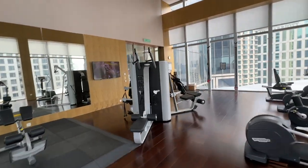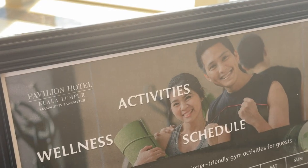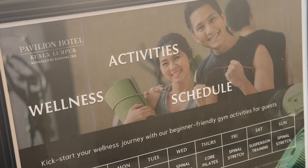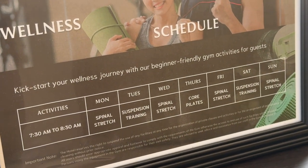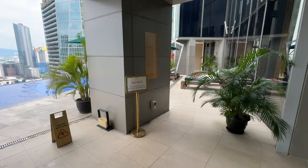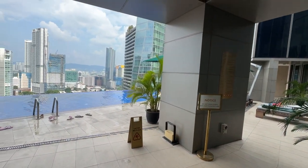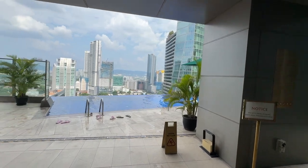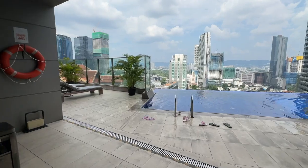The hotel do conduct classes as you see in this timetable here. So if one wants to do some workout with trainer for free, do look out for this schedule here. The gym is open 24 hours daily. Next, let's move to the outdoor where there is an infinity pool.